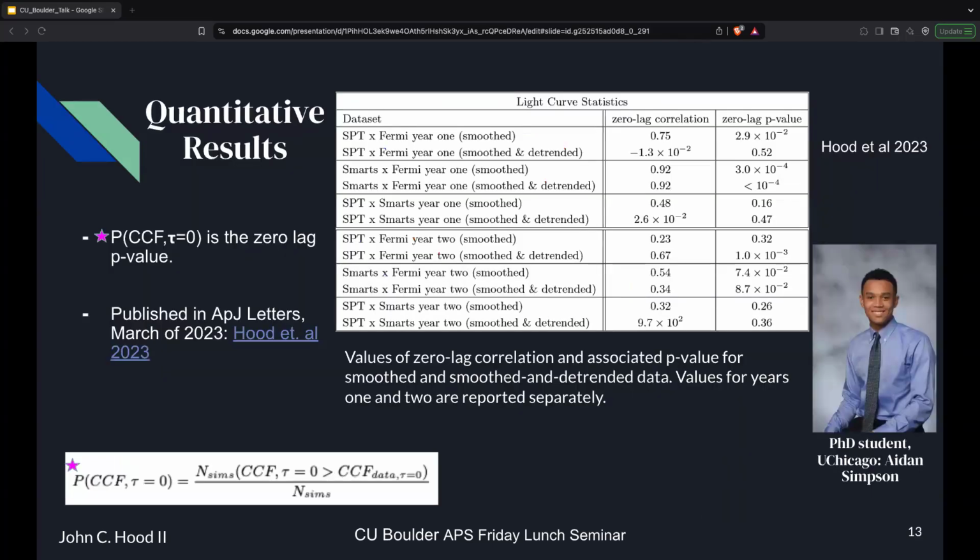To get a quantitative result of this, we had a PhD student, who was an undergrad REU student at the time. He's now a PhD student at UChicago. Aiden Simpson helped us develop a 0 lag correlation function. These are the results of that, where the table basically just shows what I was just saying. We measured a significant correlation between the optical and gamma rays for the first year, and a somewhat significant correlation between the millimeter and the gamma rays in the second year.